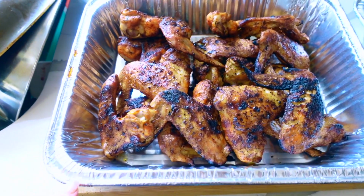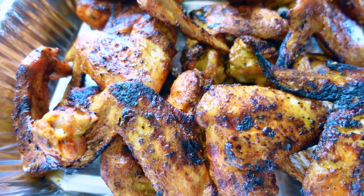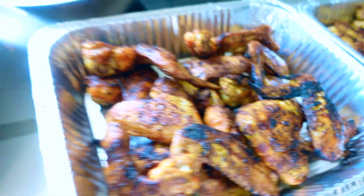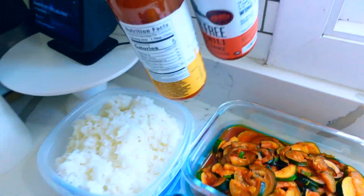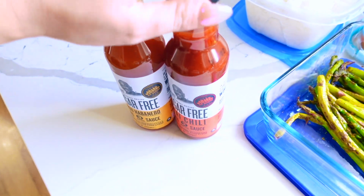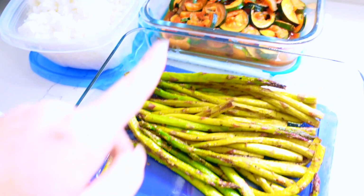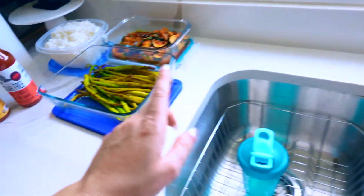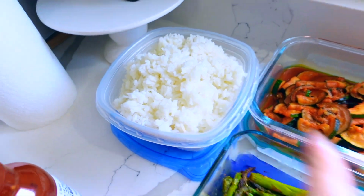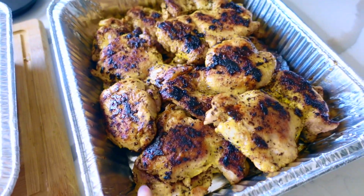All right, so quickly I'm going to go through this, but here are the chicken wings, and they look so good. The kids love a chicken wing, and don't forget, we are going to use these two sauces for them. And then we have asparagus, zucchini, white rice, chicken wings. This is the chicken thighs.